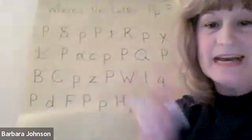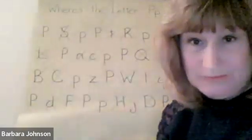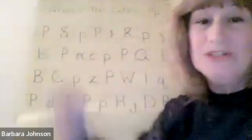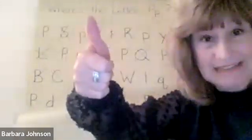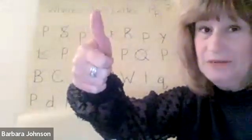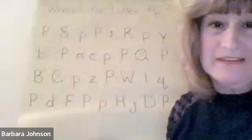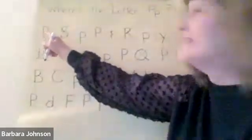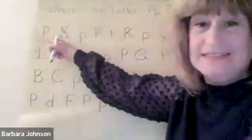Now we're going to find the capital and the lowercase, okay? So now we're hunting for capital P's. If it's a capital P, I'm going to put a circle around it, okay? So capital P is yes, thumbs up. If it's a lowercase p, it's going to be a thumbs down, even though it's not a bad thing. It's just going to be that thumbs down, okay? Ready? Now you've got to look at the lines.